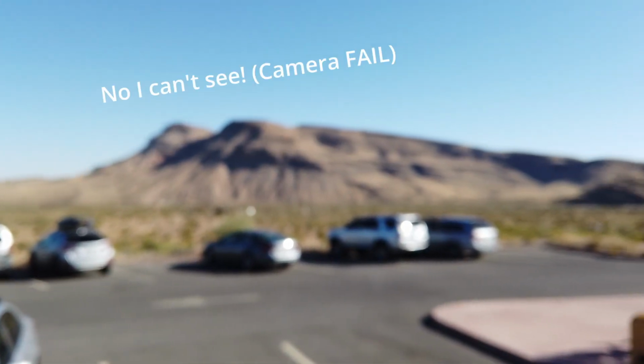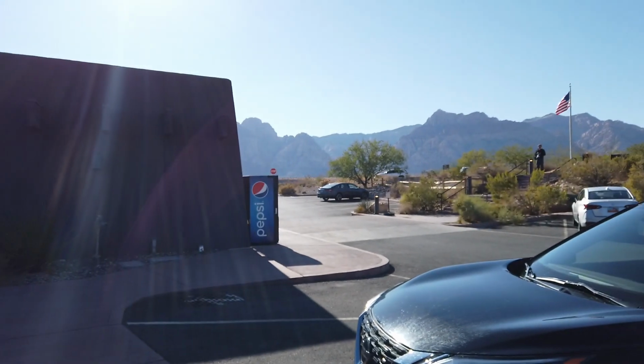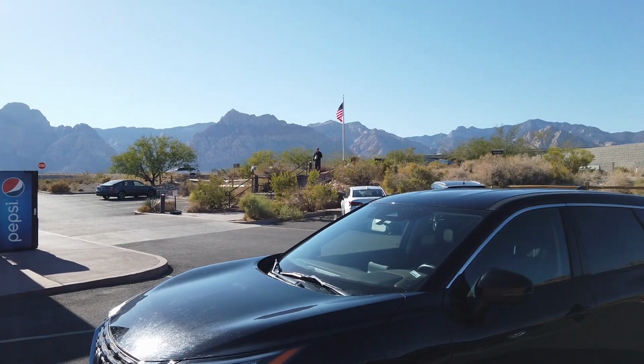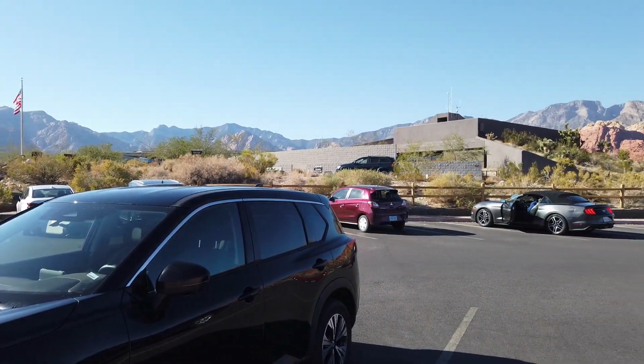I'll show you around at the visitor center, and then I'll give you a glimpse of what to expect here at Red Rock. So you can see the surroundings. In the parking lot, over here, be on this side. And I don't know how clear it is on my camera, but it is pretty amazing. I love the scenery here.